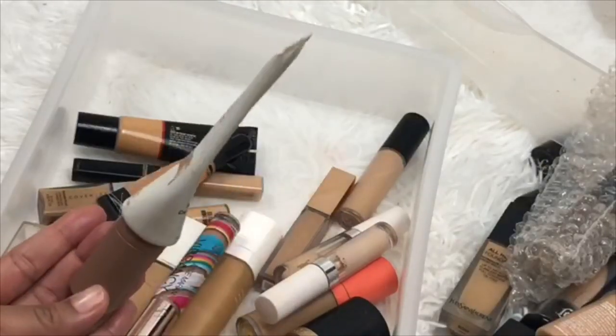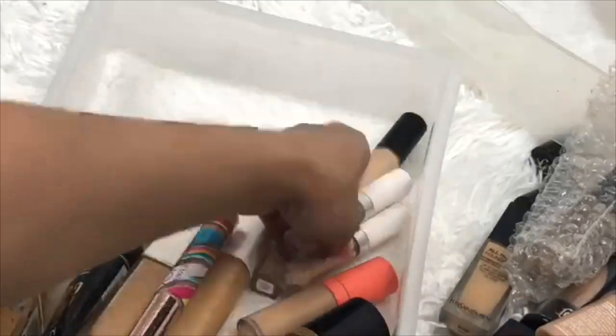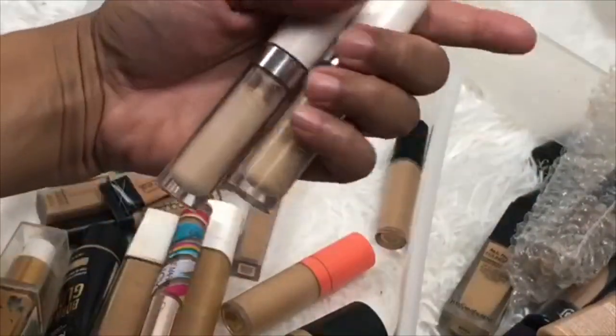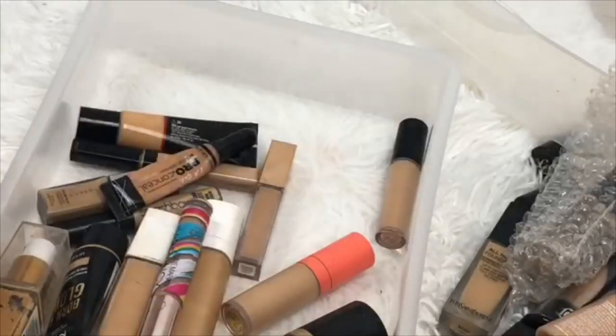So as you can see, I've been using this thing up, and I'm gonna keep that because I really like that. These were in my what's in my everyday stash for the month of March. The Pro Filt'r concealers from ColourPop. I'm gonna go ahead and get rid of those.